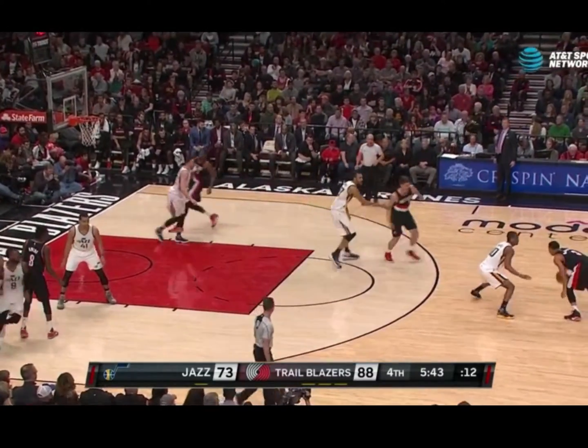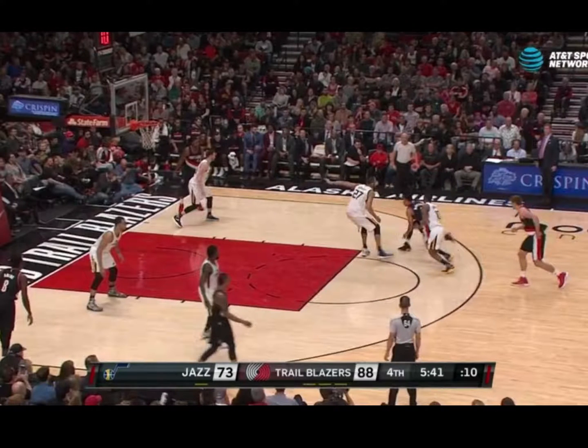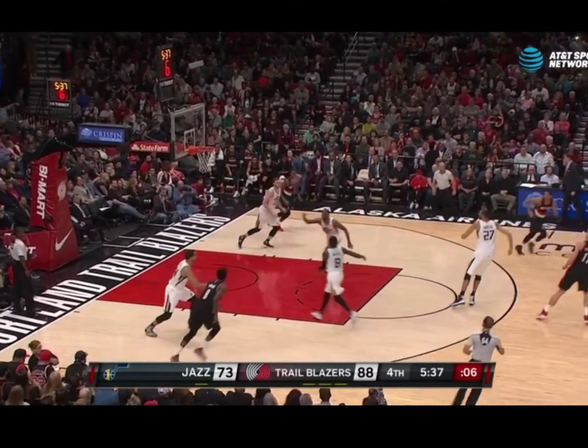Here, the Utah Jazz center field on C.J. McCollum coming off the screen. Gobert is in a good position to hold him up until Trey Burke recovers. The big man doesn't roll to the hoop but pops, which makes this a difficult closeout, but with Gobert's long arms, he's able to block the shot.